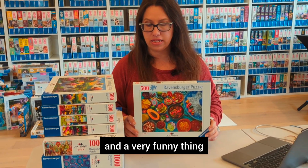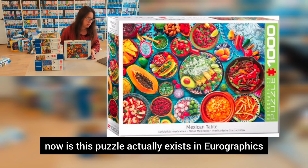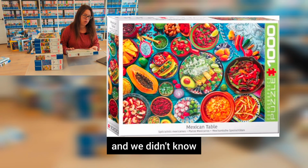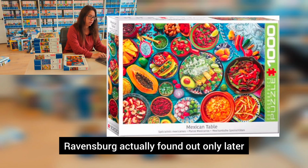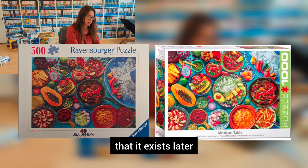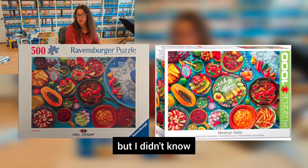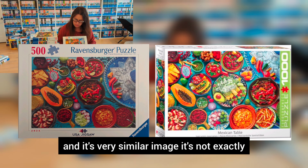And a very funny thing that I'm going to show on the screen right now is this puzzle actually exists in Eurographics. And we didn't know that it existed. Ravensburger actually found out only later. And somebody told me on the Facebook group that it exists later. But I didn't know that it existed in 1000 Pieces in Eurographics, and it's a very similar image.